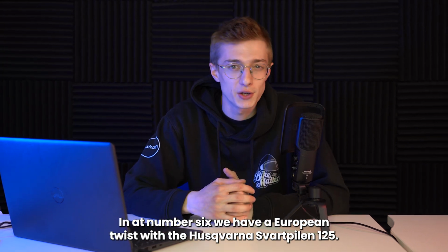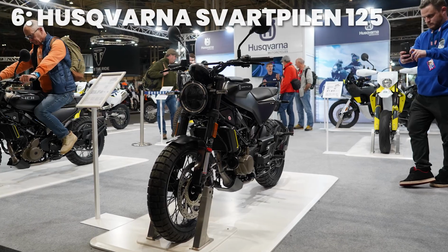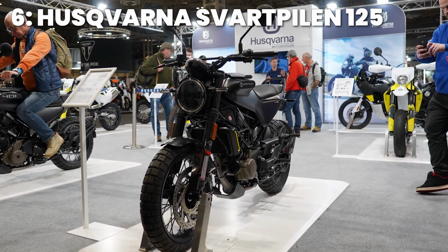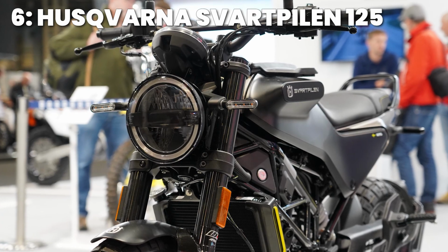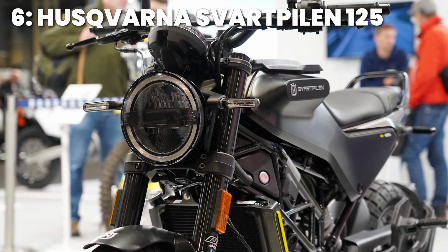In at number 6, we have a European twist with the Husqvarna Svartpilen 125. The Svartpilen is, in my opinion, one of the best looking 125s ever made. With its rugged design and neo-retro styling, it perfectly blends new and old into a hot pot of tasty but subtle visuals. It's loaded with spec too for this year, so let's get into it.